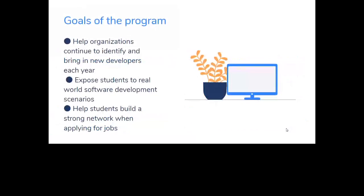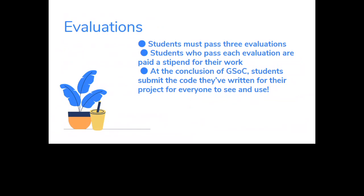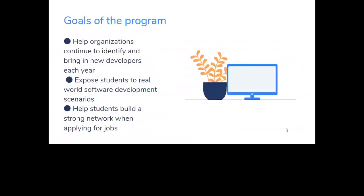Goals of GSoC is to bring new developers each year and expose students to real-world software development scenarios. They can have a feel of what it is like being a software developer. It helps students build a strong network when applying for jobs. They can get all the experience they need in being a good software developer if that's their interest.